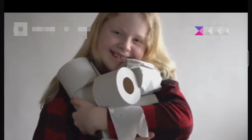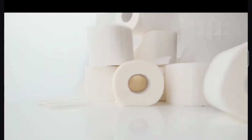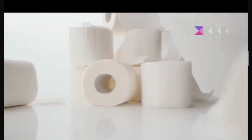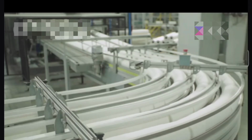Did you know that the average person uses about 100 rolls of toilet paper each year? Or that the first recorded use of toilet paper dates back to 6th century China? Get ready to learn some surprising facts about this everyday essential. From its ancient origins to modern innovations, toilet paper has come a long way.